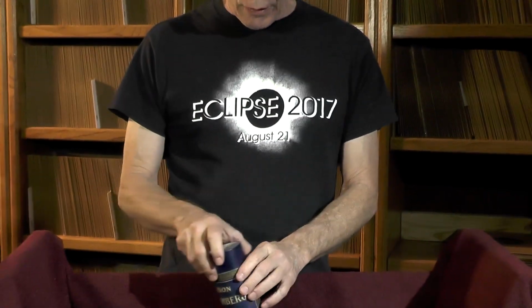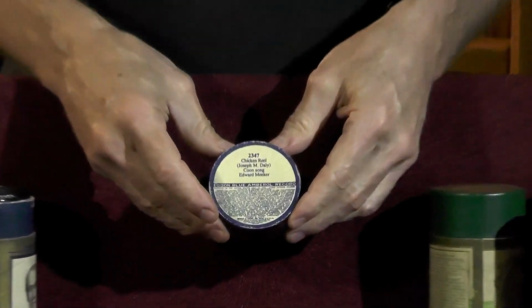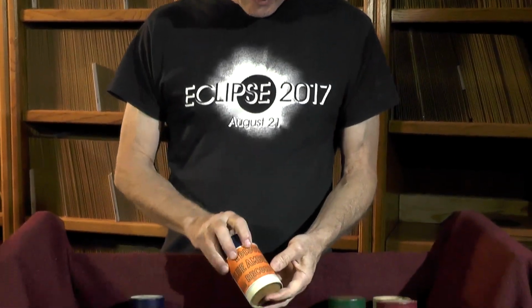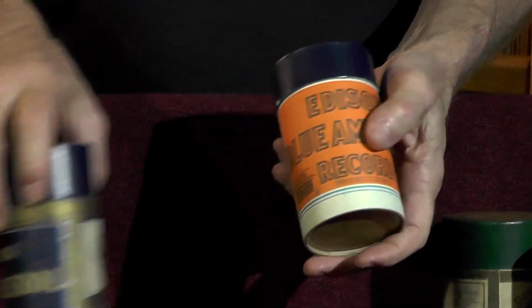And I'll show you an example of that, because the Blue Amberols are all the same way. All the Blue Amberols in this auction come with reproduction original lids, like you see here, or this variety, like you see here. So just really, really done well. Some of the boxes are reproduction. This is a reproduction Edison Blue Amberol box. Some of them are original, like this one. So the boxes may or may not be original, but all the lids are repros.